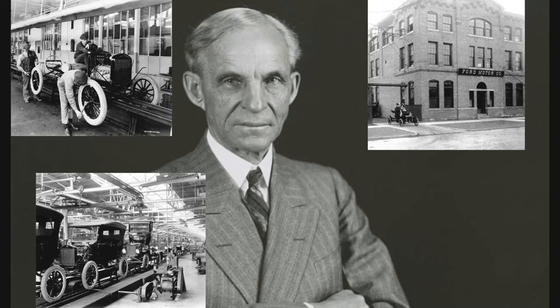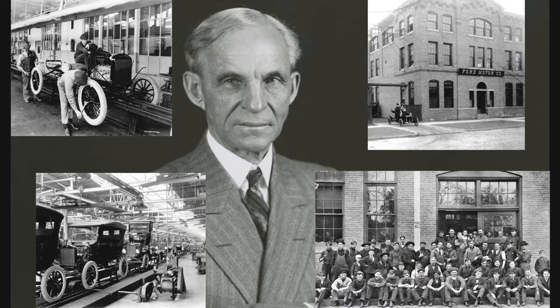The car originally sold for $850, an affordable price for many, but still considered higher than the average American worker's income at the time. Between 1908 and 1927, Ford built some 15 million Model T cars. It was the longest production run of any automobile model in history, until the Volkswagen Beetle surpassed it in 1972.